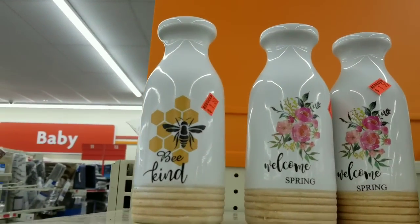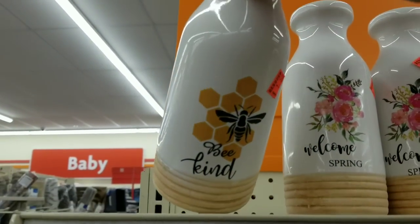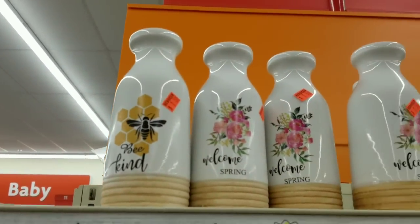Here's another reduced item. These are little bottles. You know, the design on these will come off with acetone, but I thought these were so gorgeous to repurpose as well, and they're only $1.50.